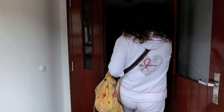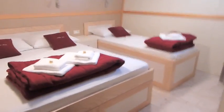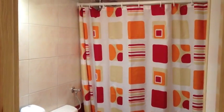Here we go. They moved us to cabin 18. Oh, down we go. Down we go. Cabin 18. Wow, chocolates on the bed. Look how nice. Look at the bathroom here, meanwhile. Check it out. Adriatic Pearl, triple room.